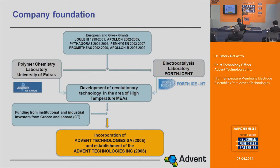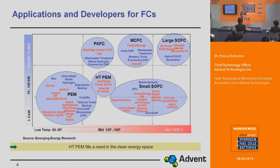The company started with a simple idea. What would happen if you pushed polymers to their limit, where they were stable at higher temperatures and in highly corrosive acid environments? This idea was funded by European and Greek grants and developed at the University of Patras in their polymer department. They came across a material that was indeed very stable, and they developed a partnership with the electrocatalysis laboratory, FORTH, and made a high temperature membrane electrode assembly. From this idea, additional investment was gathered. Advent Technologies was founded in Patras, Greece, in 2005, and then shortly thereafter became incorporated in the United States as we moved our headquarters there.